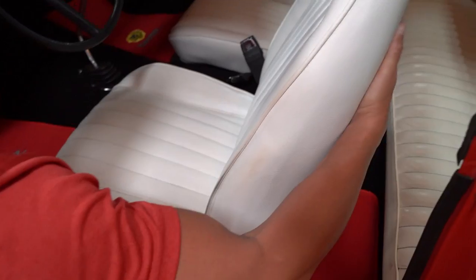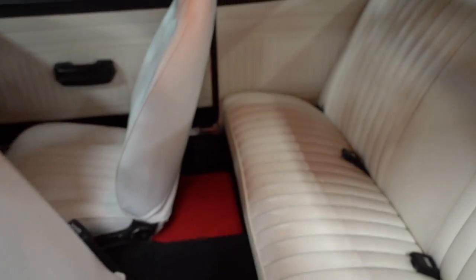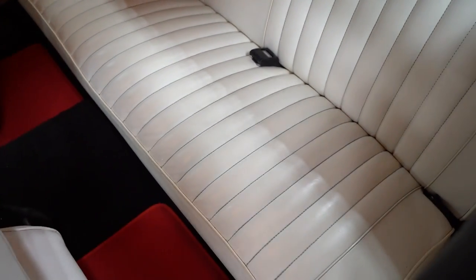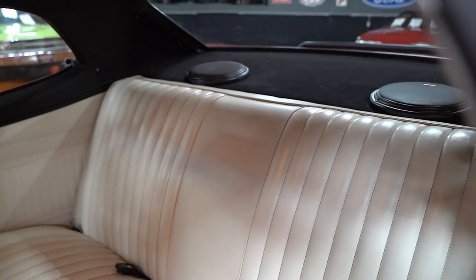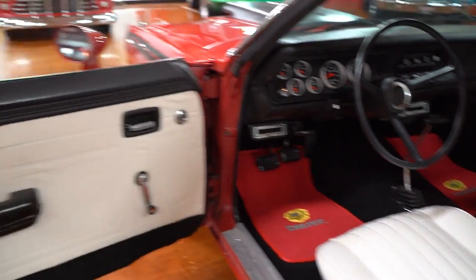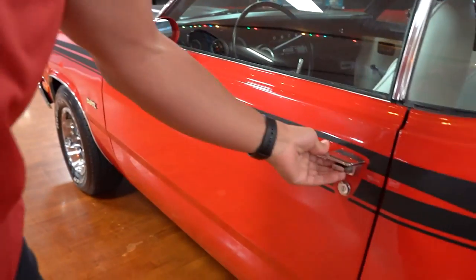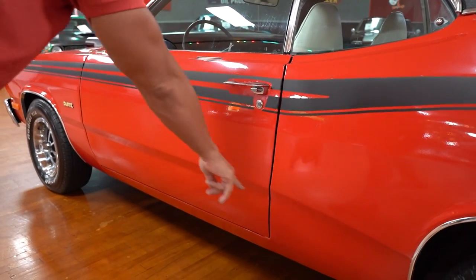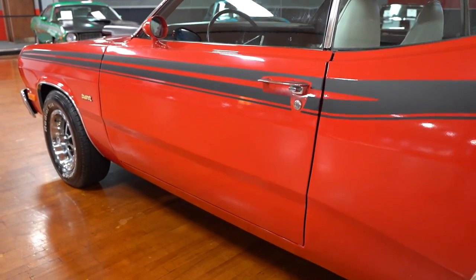We got seat belts up front and seat belts in the rear. Do have two 6x9 speakers up there in the hat rack area. We'll see if those work when we do the test drive as well. Pretty nice body lines on this vehicle. The door fits nice to the rear quarter and then nice to the lower rocker there.